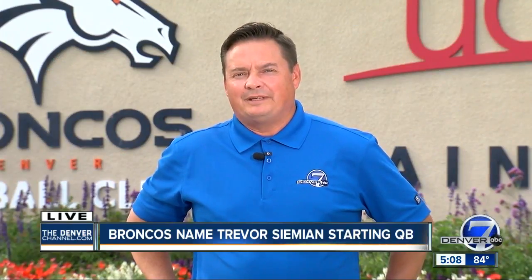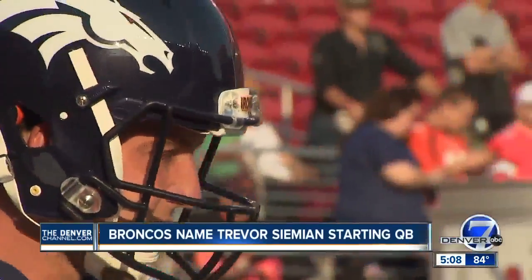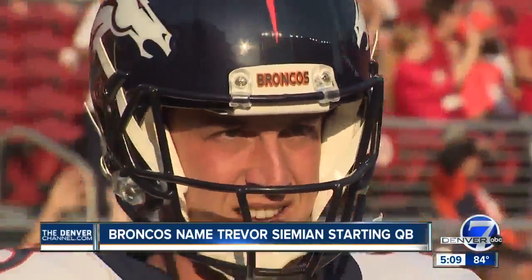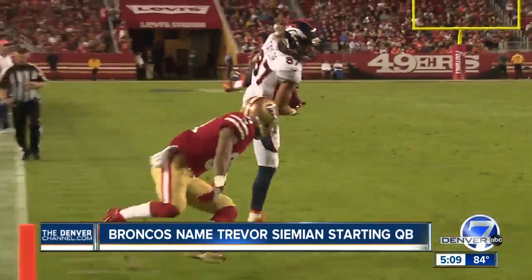Yeah, it became pretty obvious on Saturday night the way Siemian played. But yes, Shannon and Ann, after 8 months, 3 weeks of training camp and 2 exhibition games, the Broncos finally have a starter. Vance Joseph basically said it came down to this: Siemian's performance outweighed Paxton Lynch's potential.